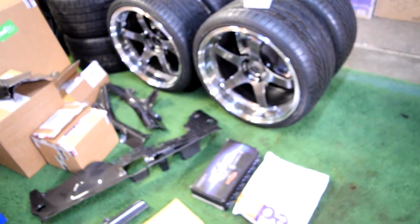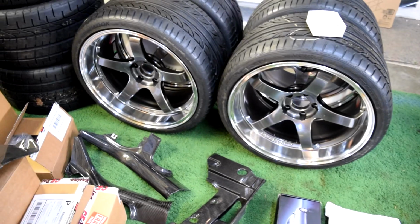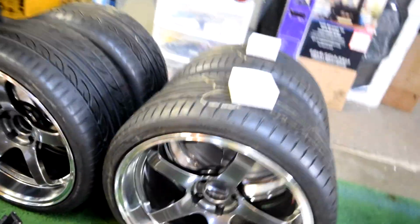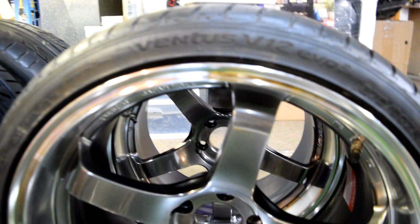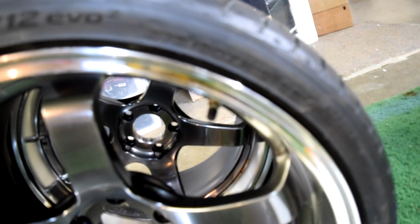In this box, I have white line components. So for your suspension, everything short of end links, I want to say. I'll take it out of the box and show you guys here eventually. Over here, got my Advan GT wheels, 19 by 10.5 plus 15, all four squared. They are wrapped in Hankook Ventus V12. There you go. 275 30 19.